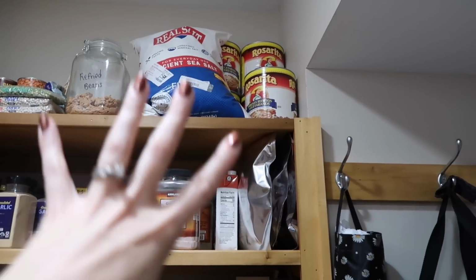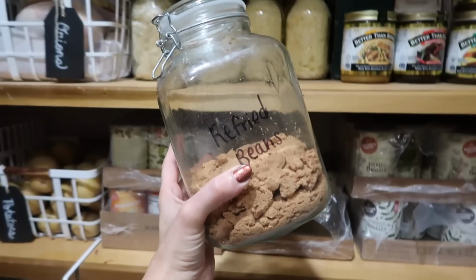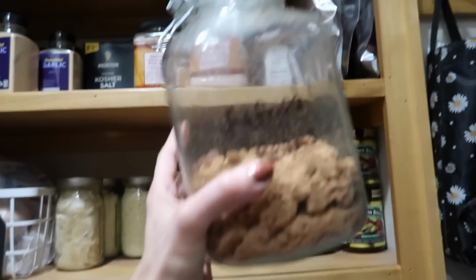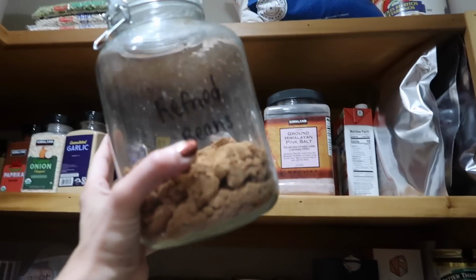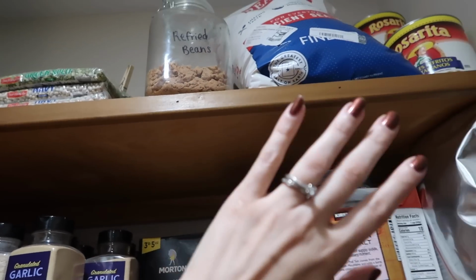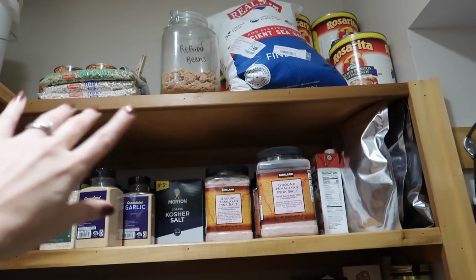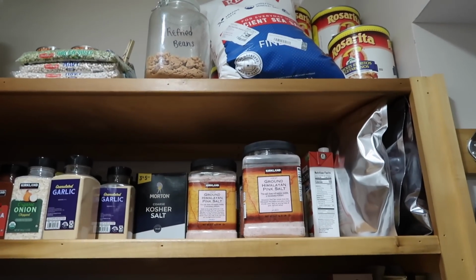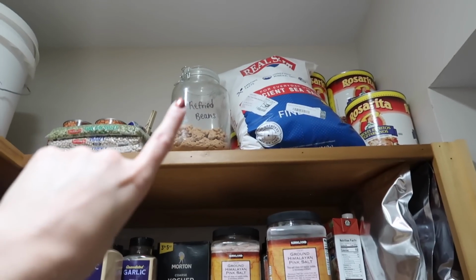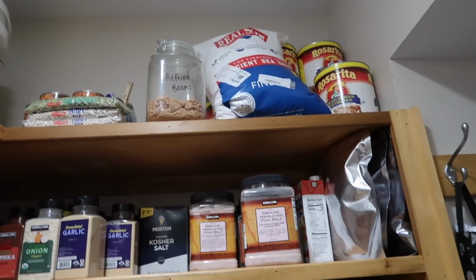We donated a couple cans of it, and then what I decided to do was freeze dry it. So when I open a can, I spread it out on my freeze dryer trays. I have a freeze dryer right there. And then I freeze dry it so it removes all of the water and it makes it shelf stable for 25 to 50 years. And when I want refried beans just for myself when we're having taco night, I can literally just add water and have it for myself. So that's what I'm doing with that.